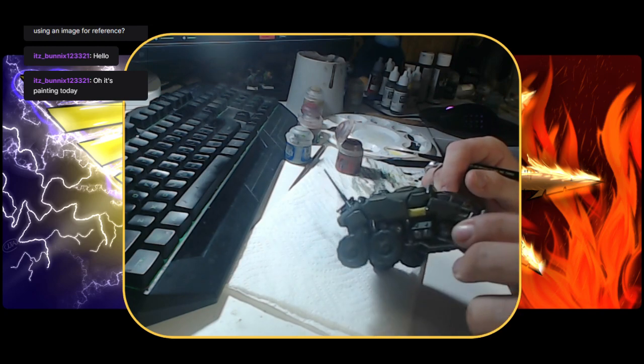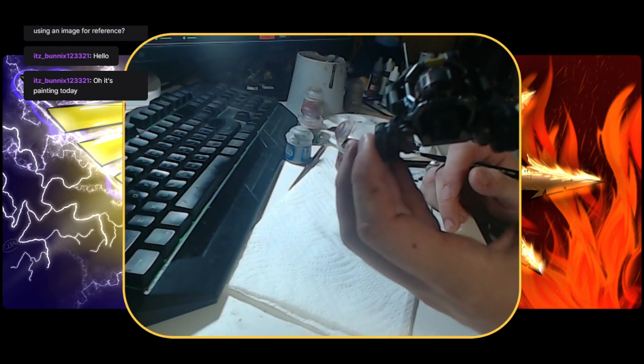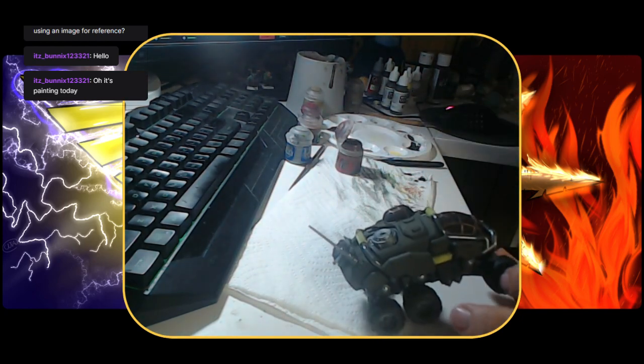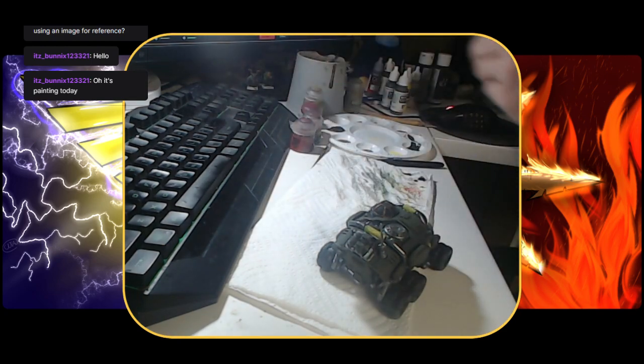Alright, so we've got this pretty much squared away, save for some stuff down here in the front nose area that's still black that you can't really see. That's what this little one is for. Paint. Lovely taste. One moment.